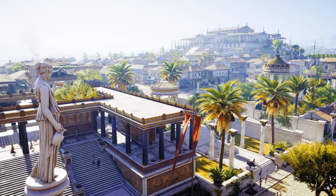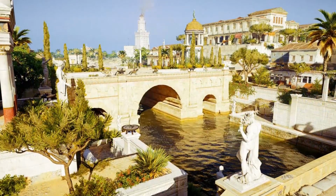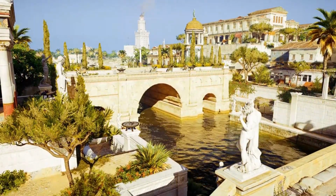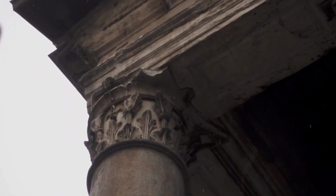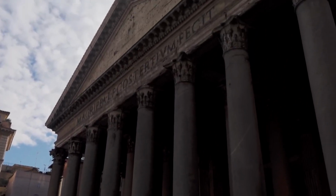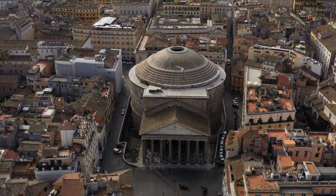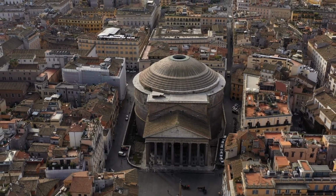Imagine stepping onto the bustling streets of ancient Rome, surrounded by colossal structures that defied logic. The Pantheon, an architectural masterpiece, still stands today. Its massive dome, an engineering mystery even modern architects admire. But that was only the beginning.